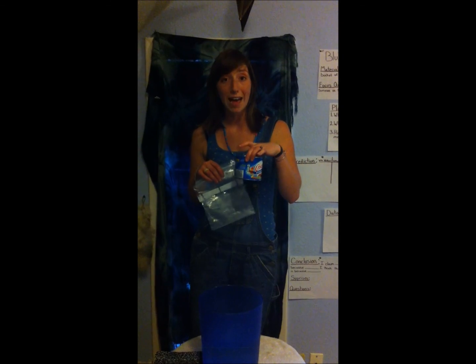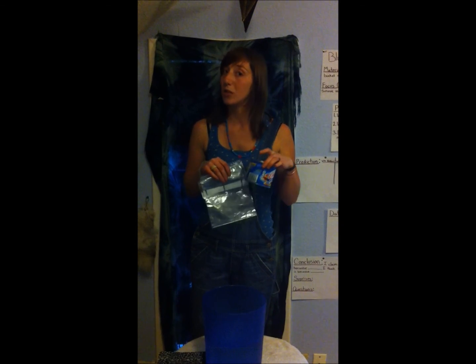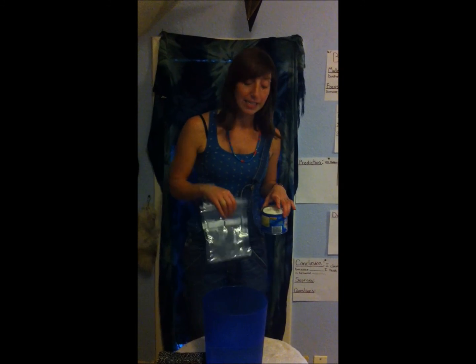Now in this activity, the first trial is going to be done with just 2 bags over your hand. When you stick it in the ice water, you're going to measure how much time you can leave your hand in the ice water before it starts to sting. The second trial, you will be adding a layer of Crisco in between the 2 bags and see if that increases or decreases the amount of time that your hand can stay in the bucket of ice water.